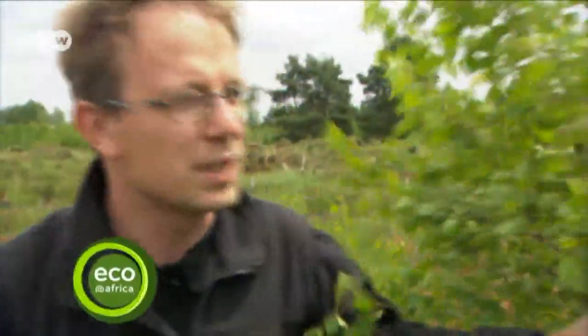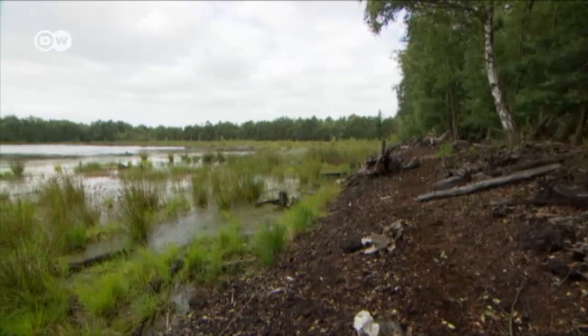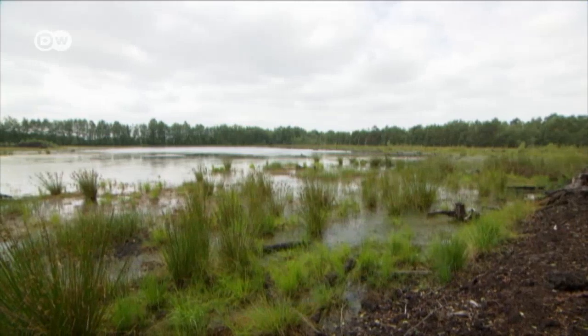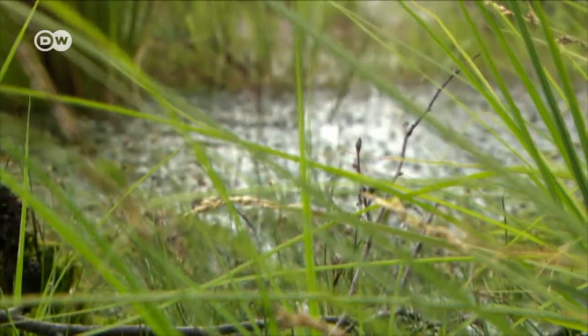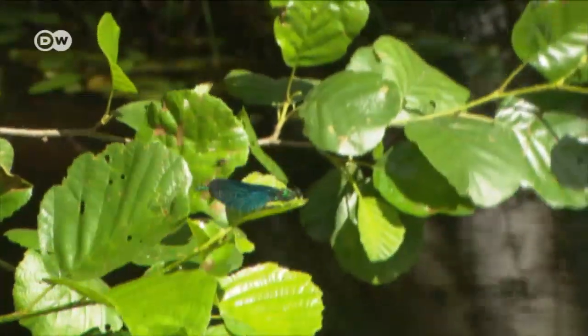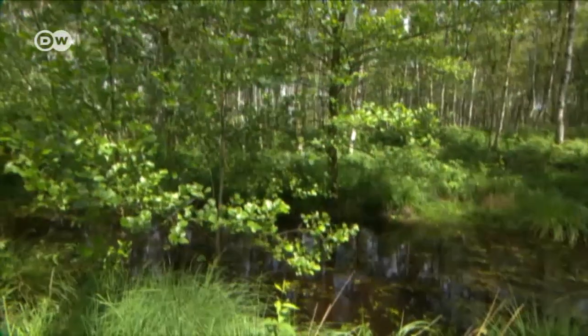We're removing trees to keep the moorland open. Because it's so dry, the trees will otherwise keep growing and create a forest. Removing trees also reduces evaporation because water isn't being drawn out of the ground. Uprooting the trees also helps protect the climate. The moorland stores considerably more carbon than forests. Too many trees would dry out the moor and slowly destroy it.